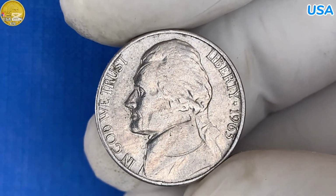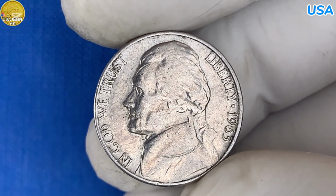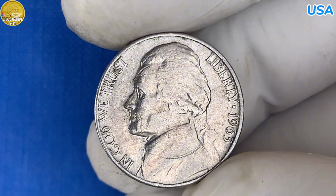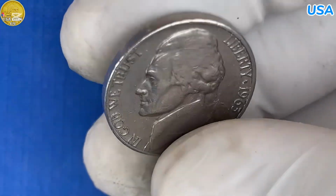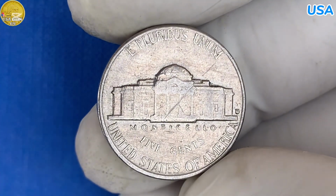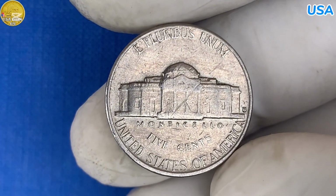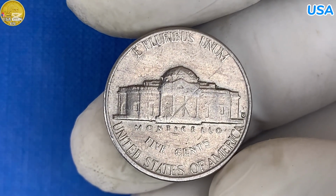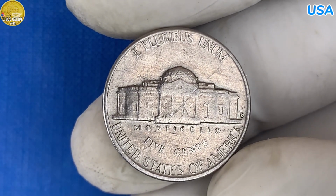So, how much can a 1963 Jefferson nickel really be worth? While most of these coins might still only be worth 5 cents, some rare and exceptional examples can be worth thousands of dollars, especially if they are in uncirculated condition or feature a rare minting error. In fact, some 1963 Jefferson nickels have been known to sell for as much as $95,000. That's right, $95,000 for a 5-cent coin.